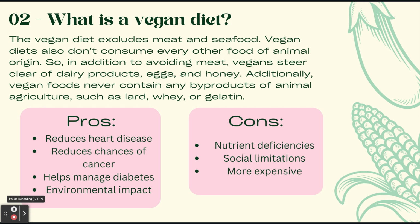This also can include social limitations. Many restaurants in today's world don't have vegan options. It's becoming more popular, but if you go somewhere with your friends or your family and they don't have a vegan option, then you're not really able to eat. So then that limits your time to be social because you obviously want to eat.